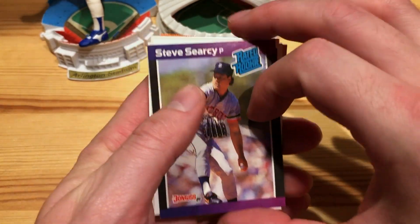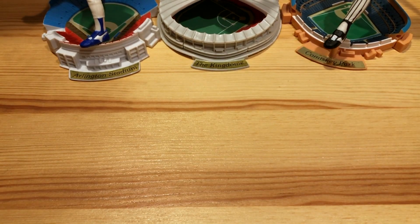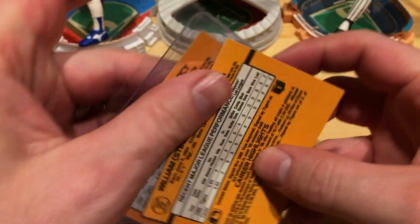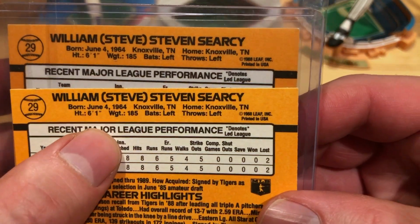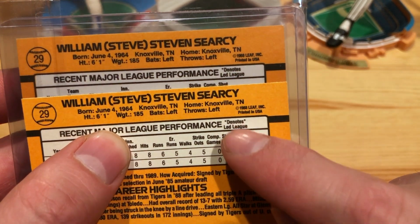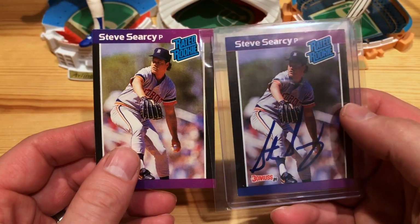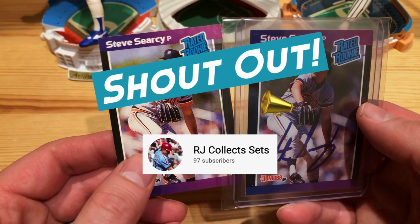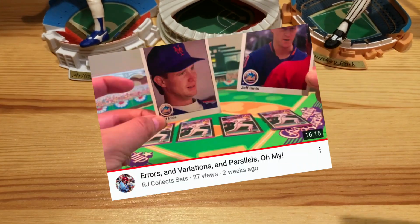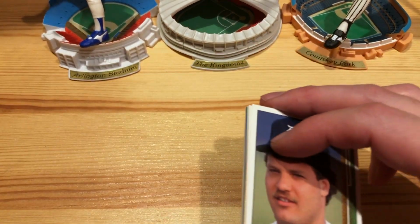Next one is 89 Donruss, and you could say we already showed us that one, but you will notice while the fronts are exactly the same, if we look here on the back, there's a slight variation. On this one, it has an asterisk, and then this one has asterisks on both sides. If you want to check out RJ Collects Sets, he has a cool breakdown of all the different variations and talks about what each of those are and what they're from. So pretty interesting story there.